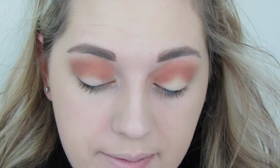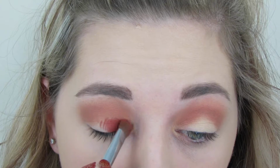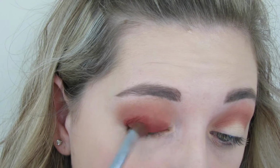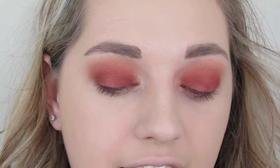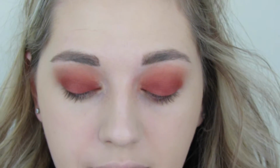You could do this a couple different ways. I'm going to take the color Saffron and pop it all over my entire lid. You could put it on the inner and outer corners if you want, but me, I'm just going for the whole lid today. I'm actually just using this brush to blend up my edges a little bit. Nothing too crazy. This is my favorite brush, a Morphe M562. It's a really strange, really flimsy brush, but I love it.